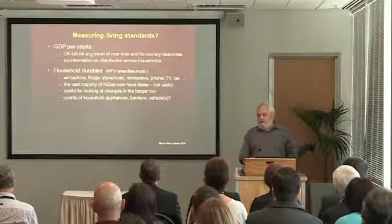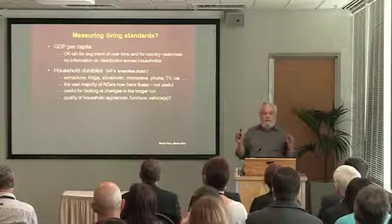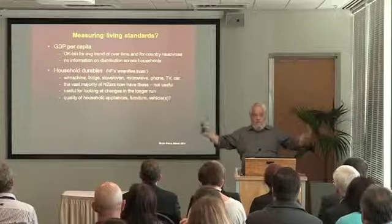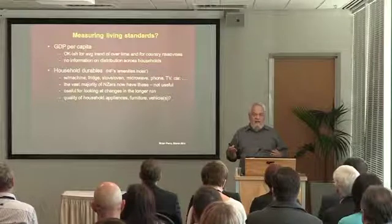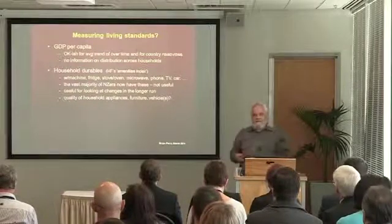The Heritage Foundation in the US has put together what they call the Amenities Index. And they've got a list of around about 100 amenities, household durables to us probably, that households have in the US. And they show a very strong rise in the Amenities Index over time.